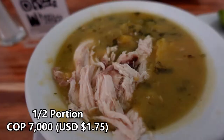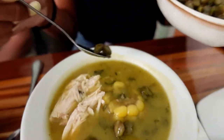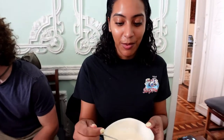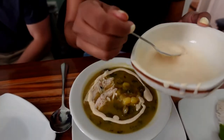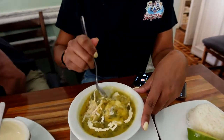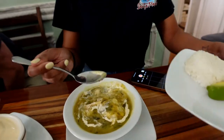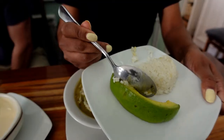For our third stop of the day, we're having lunch, and of course we're having their most popular soup, which is an ajiaco. I can't wait to try this. I'm actually gonna wait for the cream and the capers to put it in, and then I'm gonna try it. So, capers. And I love cream, so I'm gonna add a bit of cream. Maybe it's had more. I need to get more capers. I'm gonna add rice. Try even more. And aguacate.